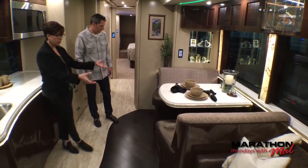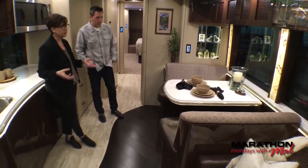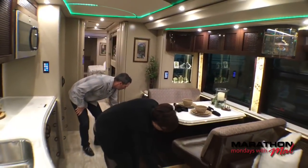So we have extensions for the benches, and extensions for the table. They're all down in your bay, but they're really easy to grab and set up. And you can just do a simple pull out. And then the nice deep drawers underneath. These are really nice. I know, they go on and on.